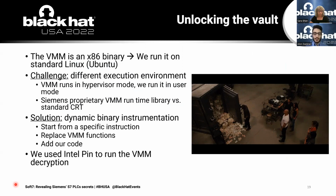To address these challenges, we use dynamic binary instrumentation. We used it to start the execution of the VMM from a specific location, to add our code wherever we wanted, and replace VMM functions with our own functions. We chose Intel Pin as our binary instrumentation tool. It is typically used for performance analysis and architectural studies, but we used it for our purposes. That is, to unlock the vault.